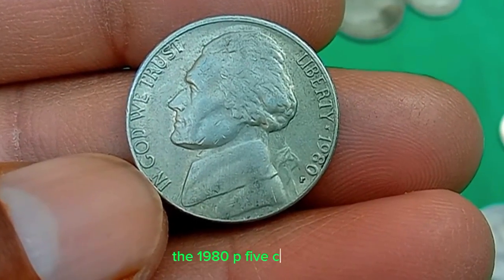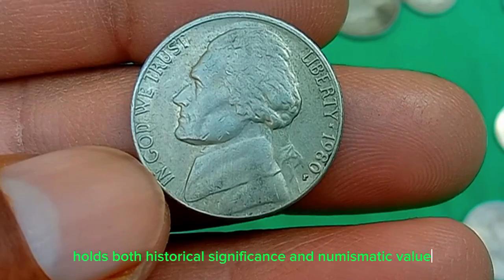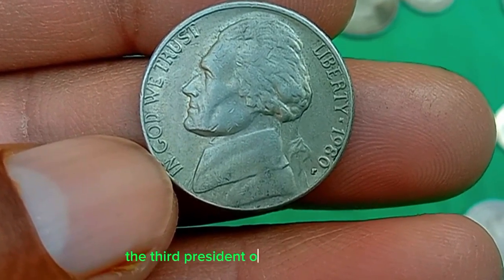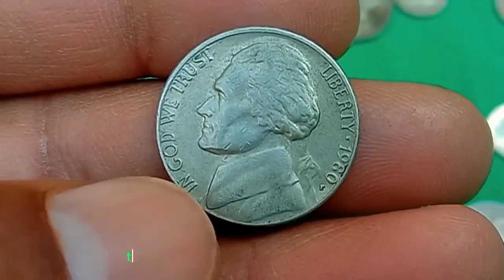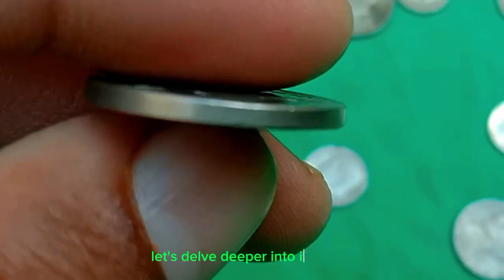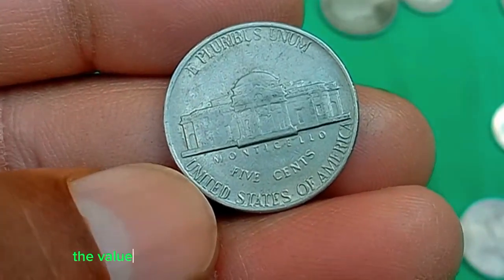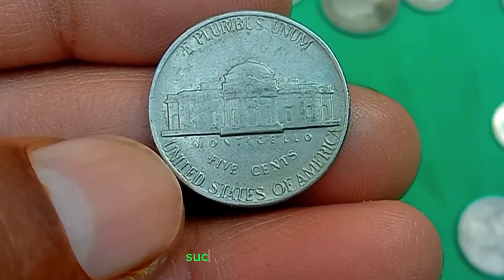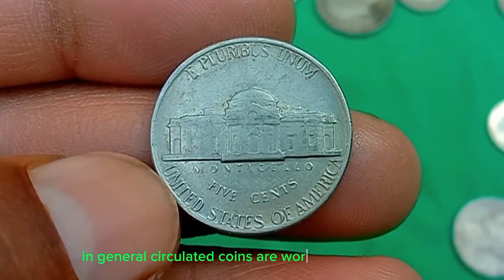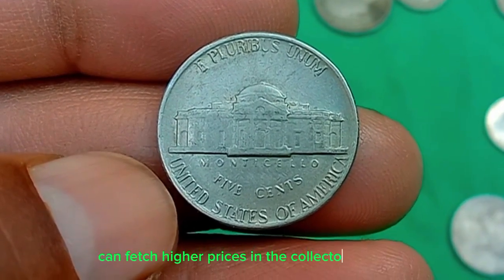The 1980p 5-cent coin, commonly referred to as the Jefferson nickel, holds both historical significance and numismatic value. Minted by the United States Mint, it features a portrait of Thomas Jefferson, the third President of the United States, on the obverse side. The reverse side showcases Monticello, Jefferson's Virginia plantation. Let's delve deeper into its value and historical context. 1. Numismatic value. The value of a 1980p nickel depends on various factors such as its condition, rarity, and demand among collectors. In general, circulated coins are worth their face value, but those in uncirculated condition or with mint errors can fetch higher prices in the collector's market.